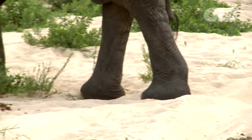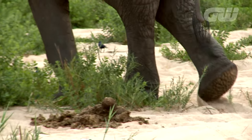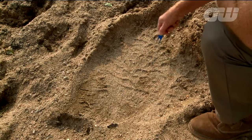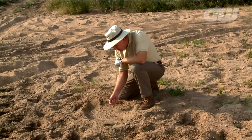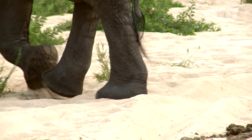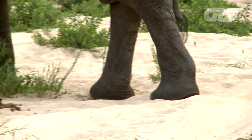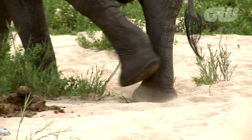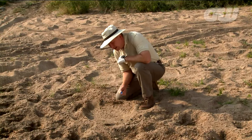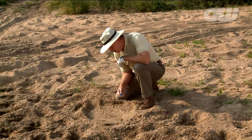The front feet are round, the rear feet are more oval-shaped, and they have this individual ridging on the feet, which is pretty much like a human fingerprint. And these ridges serve a purpose. They help the elephant get traction going up slippery surfaces, and you'd be amazed at the places these things can climb to. The size of the footprint can tell us the height of the elephant at the shoulder.